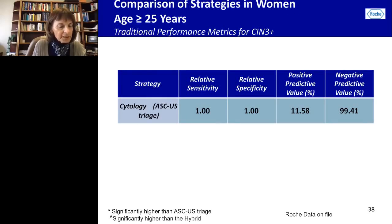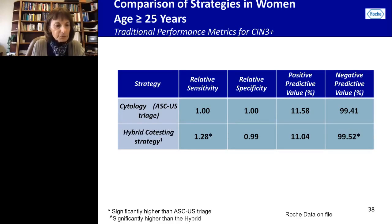Now in this slide, we will see a build of the comparisons of performance parameters for all three screening strategies. Sensitivity and specificity are expressed relative to the sensitivity and specificity for cytology. So those parameters for cytology will be defined as 1. For the positive predictive value and negative predictive value, we use the actual values. We see that for the hybrid strategy, sensitivity relative to cytology is 1.28, meaning that it was increased by 28%. Specificity was equal to cytology, and NPV was slightly higher.